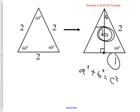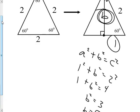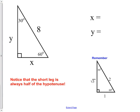So let's just call this b for a second. 1 squared plus b squared would have to equal 2 squared. So 1 plus b squared would have to equal 4. So now I subtract 1 from both sides. b squared has to equal 3. So b must be the square root of 3. There you go. I just did a squared, b squared, c squared. You guys know how to do that. And I just stuck in 1 and b as my two sides. I was just trying to show you how you get that 1, 2, square root of 3 triangle to come up.